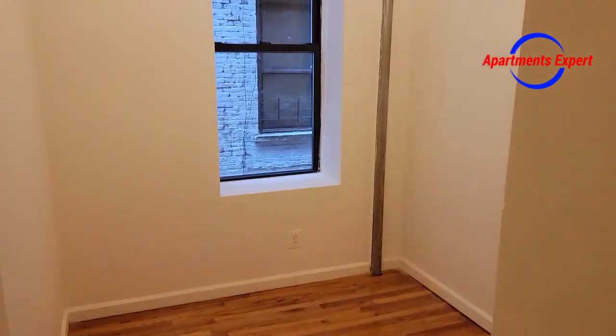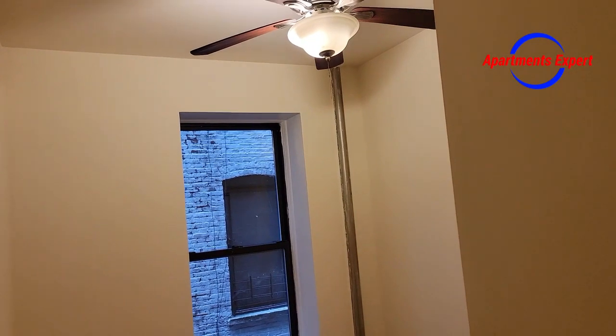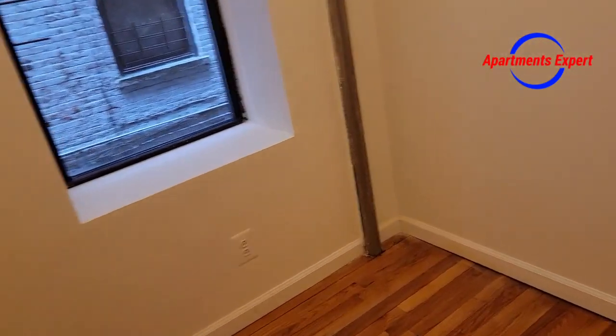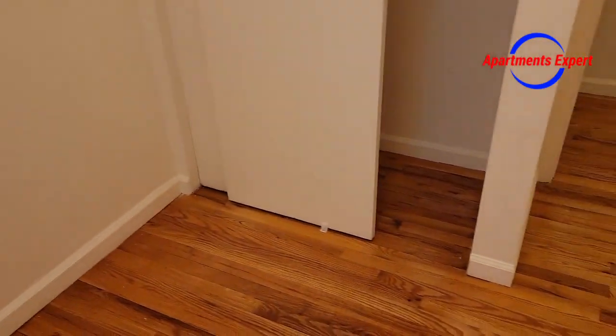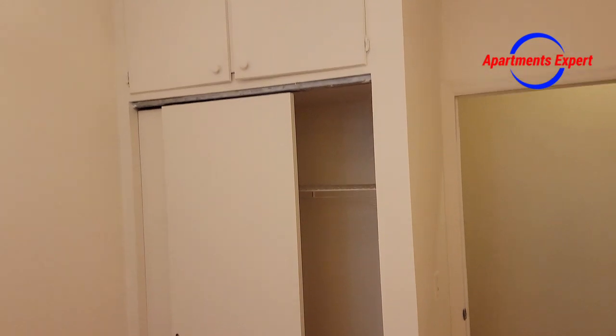And let's take a look at the second bedroom. This is smaller than the first bedroom. This would fit a full, again, ceiling fan light fixture. And another double wide floor to ceiling walk-in closet.